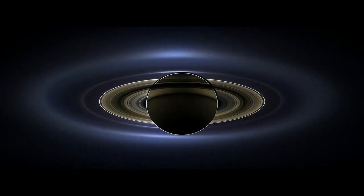That outer ring that you see is called the E-ring. We're able to illuminate it in ways that tells us that Enceladus' geysers, water being spewed out, is creating this ring.